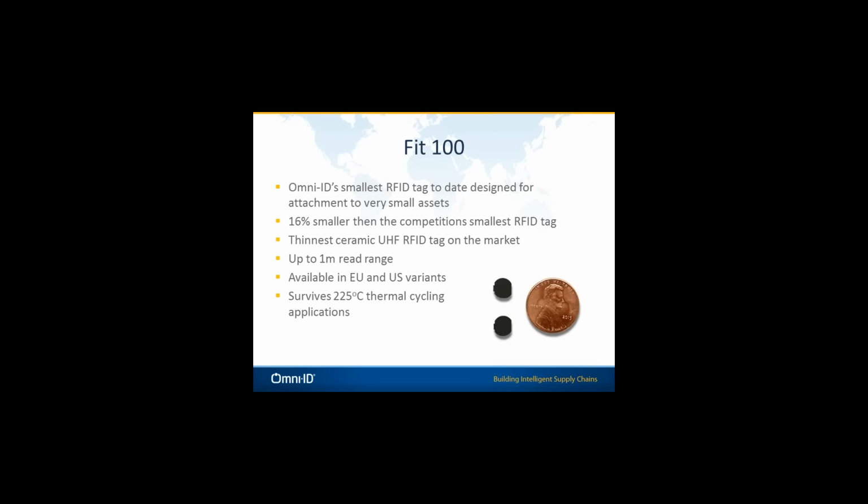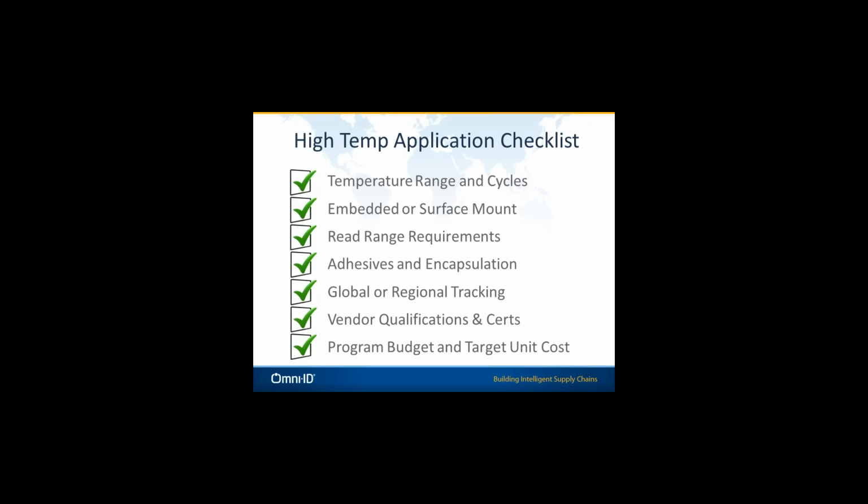But before that call, here are a few things we'd like you to think about as you prepare to order your first high temperature tags from us. First, think about the temperature range and the cycles. You've seen some great test data in Dave's last slides and some of the things that Matt talked about as we designed for these applications. Remember that OmniID is a true solutions company. We care about your application. We're not going to try and shoehorn you into exactly what we built.